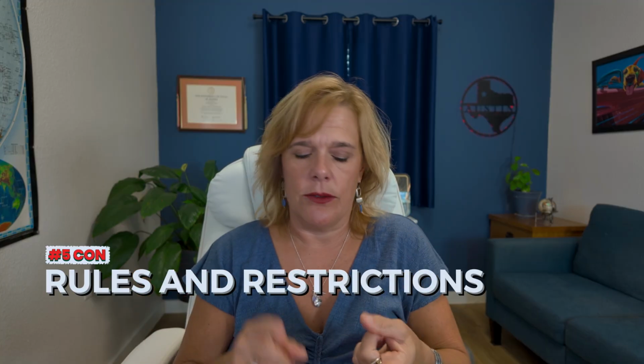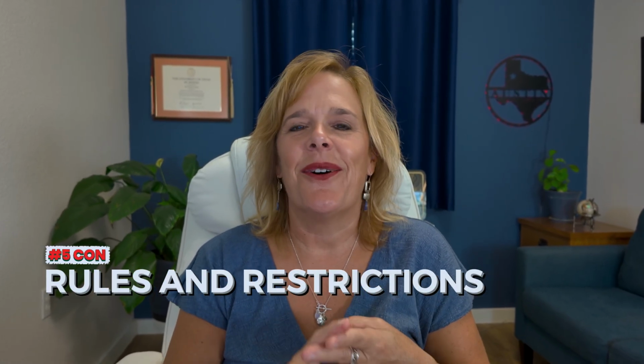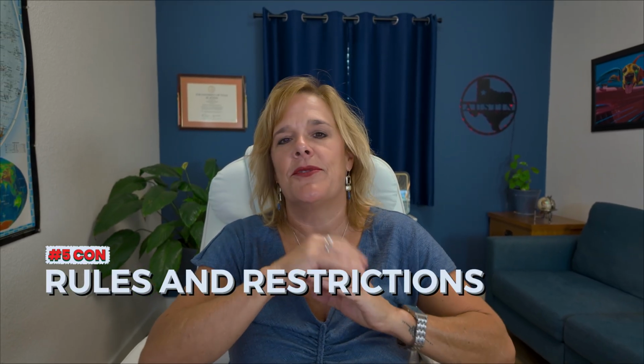And the last con is when you have an HOA, rules and restrictions come with that. You can only paint your door a certain color, probably not paint it at all. You can only park your car in certain areas. You can only have noise at certain times. Your shared areas, you have to make sure that you reserve them or they're open when you want to use them and things like that. So while it's not the end of the world, you do have to follow the rules when you live in the same building with lots of other people.